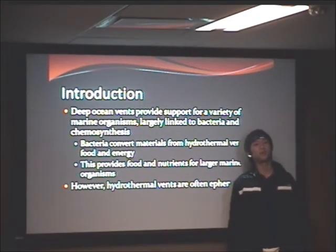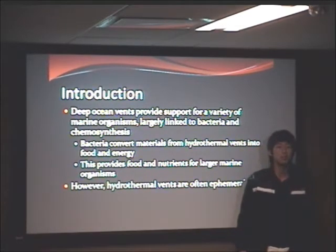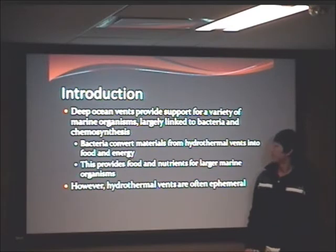Deep ocean vents provide support for a variety of marine organisms, largely linked to the bacteria and chemosynthesis. Chemosynthesis is when bacteria convert materials from hydrothermal vents into food and energy. These materials can include hydrogen sulfide, zinc, and iron. And these bacteria provide food and nutrients for larger marine organisms.